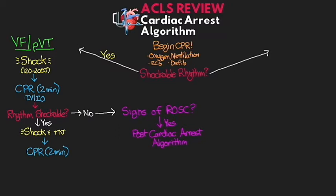So we're now at this point in the algorithm where, if we make the assumption that in the previous round of CPR we were working on getting our IV-IO access, then it's at this point where we want to give our first dose of epinephrine.